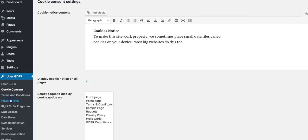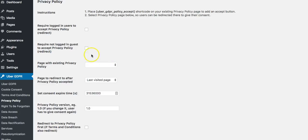Now, same thing with privacy policy, same concept. You can modify where they go after accepting it, redirection, all that good stuff as well. Okay, you got all of those.